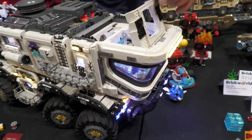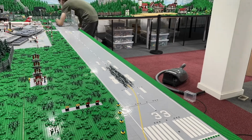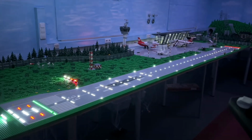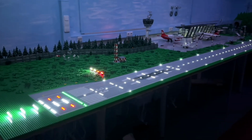Next up, we have Brickman Brothers with the behind the scenes of lighting up the airport of the Brickcraft city. Very, very cool. This amazing effect when all the lights turn on. Go and check it out. There is a massive work behind this.